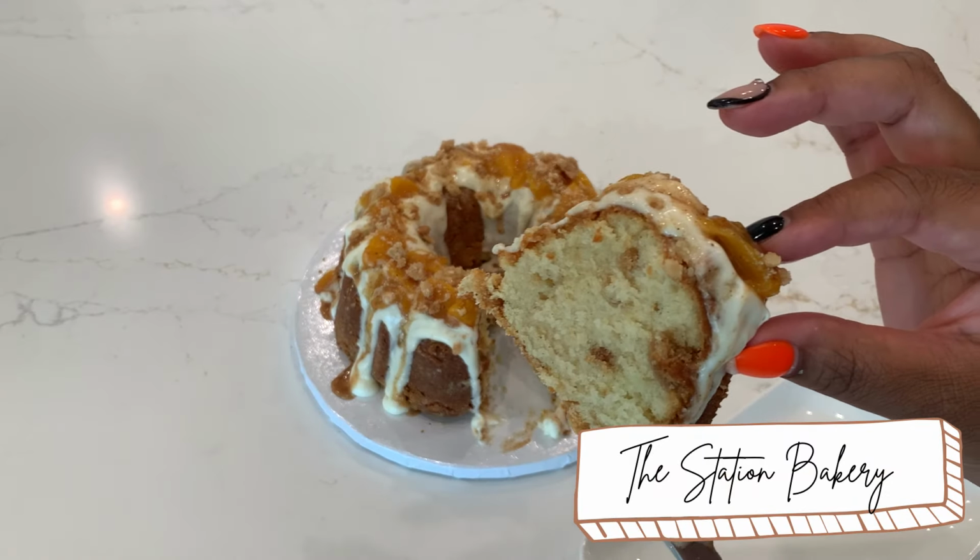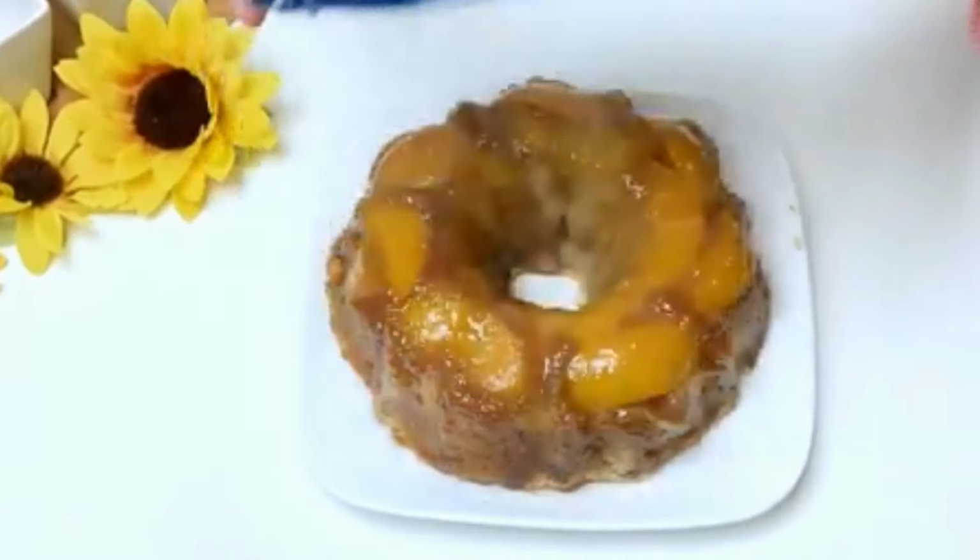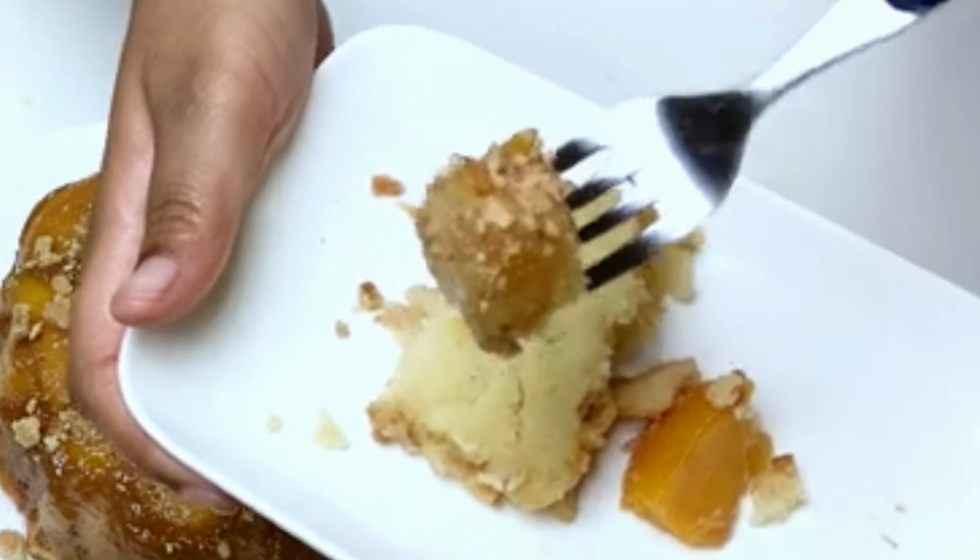Which means it's time to run back a classic, peach cobbler pound cake. Now, I haven't made a peach cobbler pound cake in 4 years, so it's definitely time to run it back. I have a full recipe on here of how I used to make my peach cobbler pound cakes, but I'm gonna switch it up a little bit.